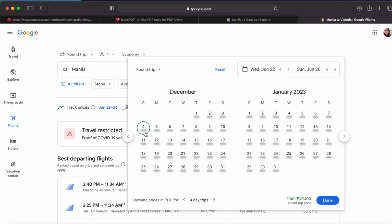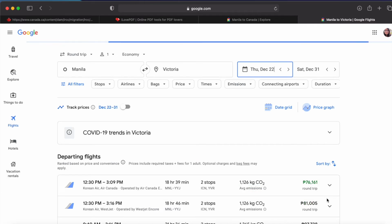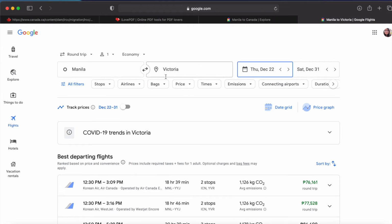Say you wanted to spend your holidays there, White Christmas, why not? Alrighty, so let's say the 22nd of December until 31st of December, right? And click on done here, and you would have this round trip cost. So it gives us 76,000 plus, and this is a round trip already. So you can just simply snip this and save it as a document, like a PNG, like that.